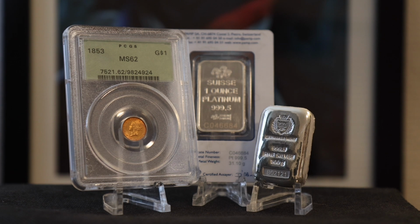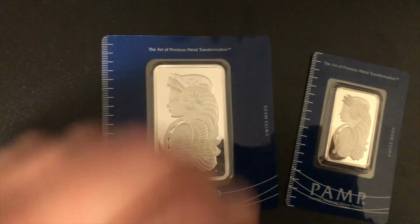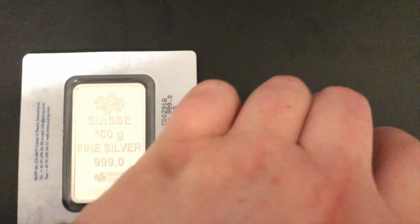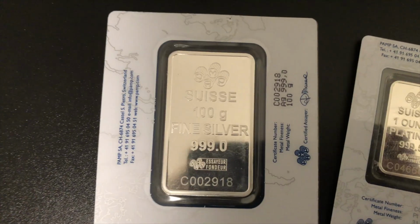Imagine taking a picture of an American gold eagle and saying, "That's for sure mine." Unless it has some distinguishing mark, it would be impossible to tell between two BU gold eagles of the same year and weight. A serial number is great because it individualizes every piece out there. It's not like a gold eagle, which doesn't have any serial number on it. For example, this PAMP platinum bar. There is only one platinum bar out there with this serial number. If there are any duplicates, one of them is a fake.